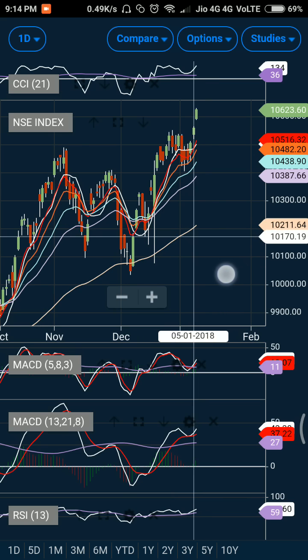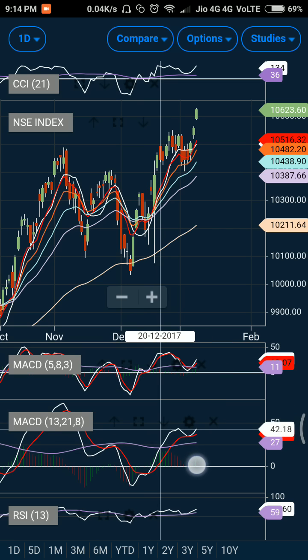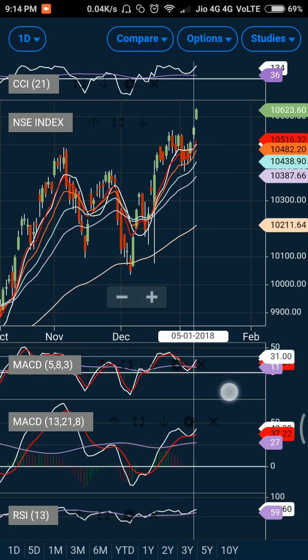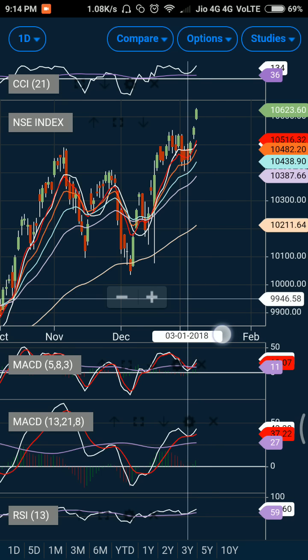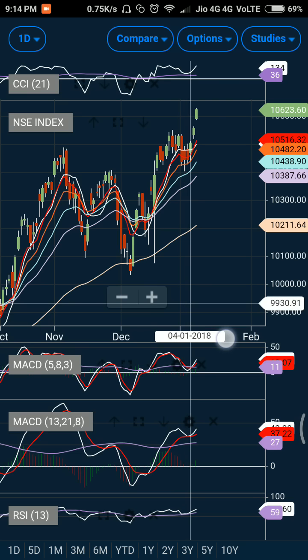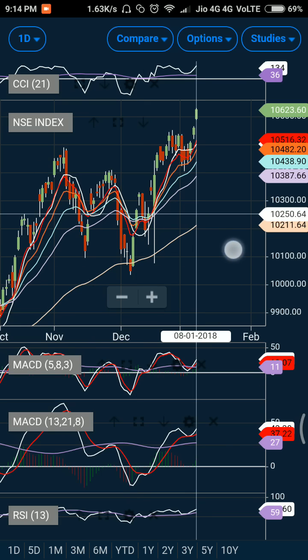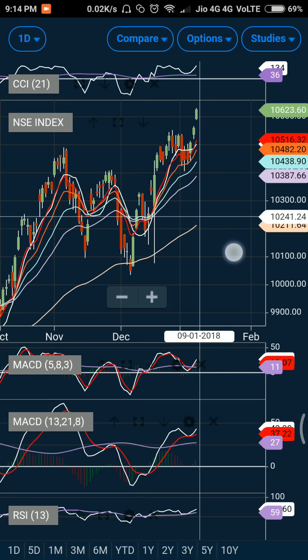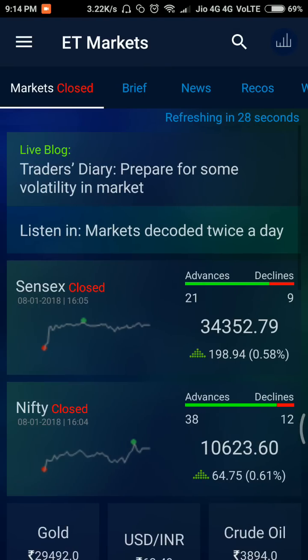Now on a bigger time frame, the MACD is also suggesting some bullishness. However, there is some resistance which the MACD needs to break. On the RSI front, there is a support. RSI has taken support at its exponential average. In my previous video, I mentioned that the RSI is most likely to see support near its exponential average and head higher. Now 10,650 is the level you should watch out for. Close below this level, and you can definitely expect the market to trade in a stable to bullish kind of move. So that was my analysis for the Nifty with the levels that I suggested.